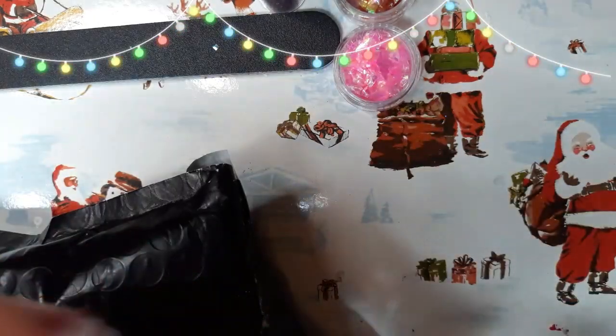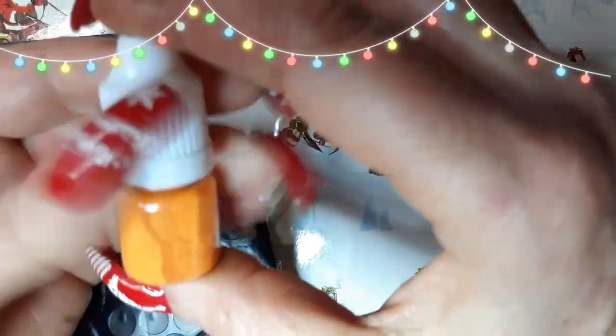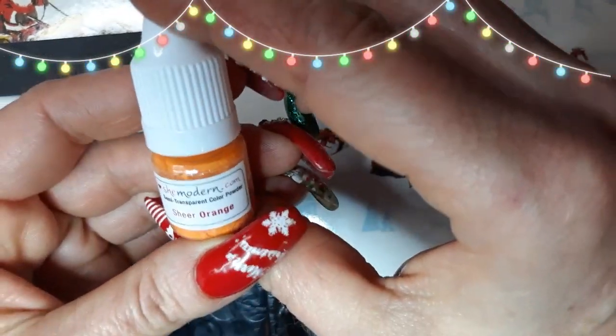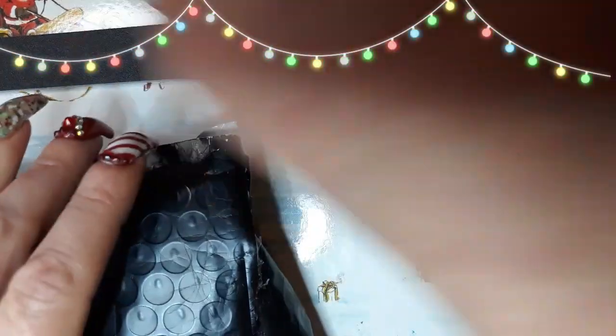Oh my gosh, she sent a She Modern powder. I don't have any She Modern powders, and I wanted to try it. Oh, thank you very much.